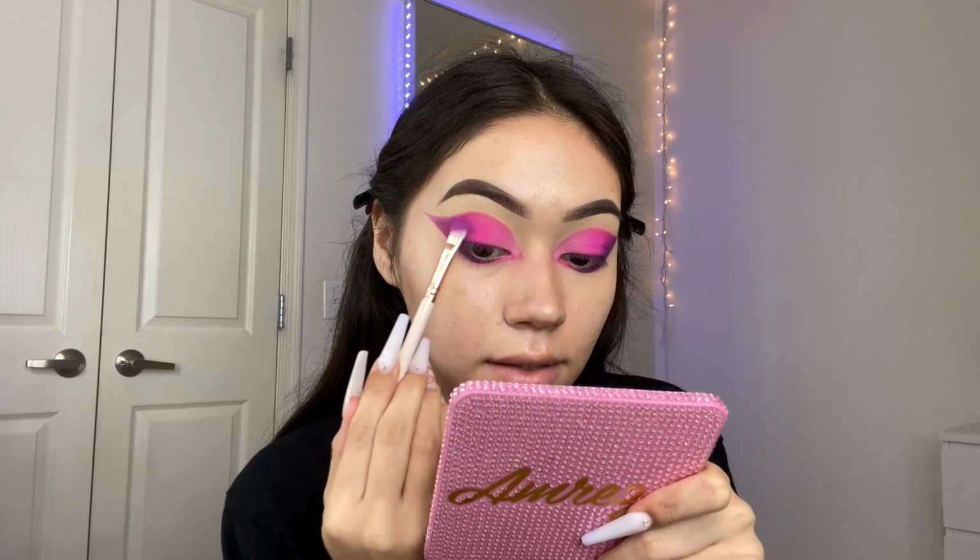All right, so the right eye is done. I try to get it as symmetrical as possible to the left side, but if it isn't perfect, I mean, it is what it is. No one's makeup is gonna be exactly perfect, but I'm pretty satisfied with how this looks.